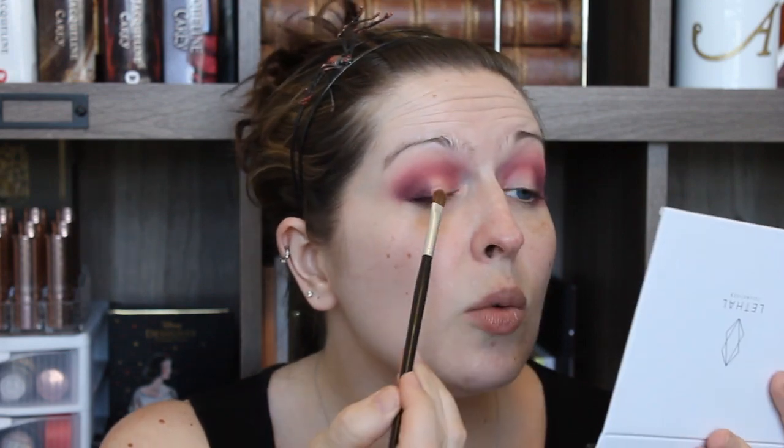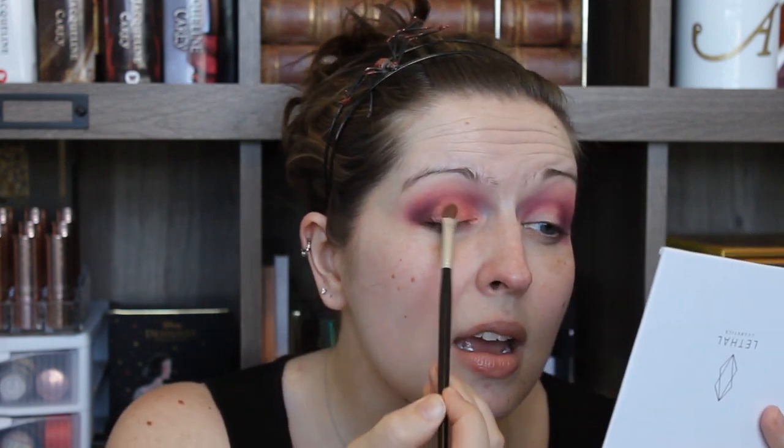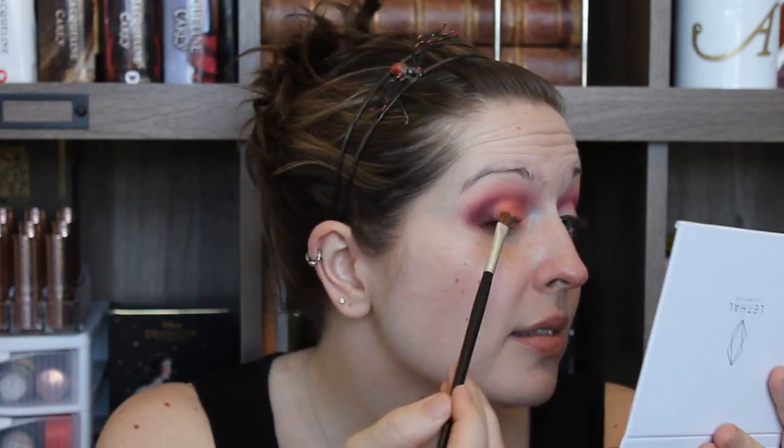And I'm hoping that even though I didn't blank it out with the concealer, I want to see what this shade will do when packed on top of other shadows, if it still maintains the vibrancy that I'm hoping that it will. Yeah, that's looking so nice. I mean, even this shimmer shade right here, I'm using a fluffier packing brush, and there's just no fallout. It's great. It's just great.